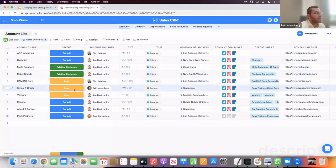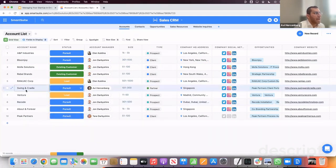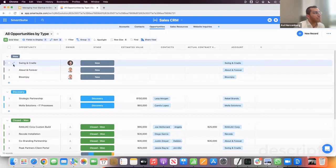But maybe then it's time, right now they're a lead, and maybe it's time for me to actually pursue them and they're interested. So maybe I just got off a call with one of their contacts or whatnot. And so I can simply switch the status from lead to pursuit. And what happens over here when I switch the status from lead to pursuit, instead of having to manually go ahead and create an opportunity in my CRM, as you can see over here, I have a new opportunity called Swinging that already came in.